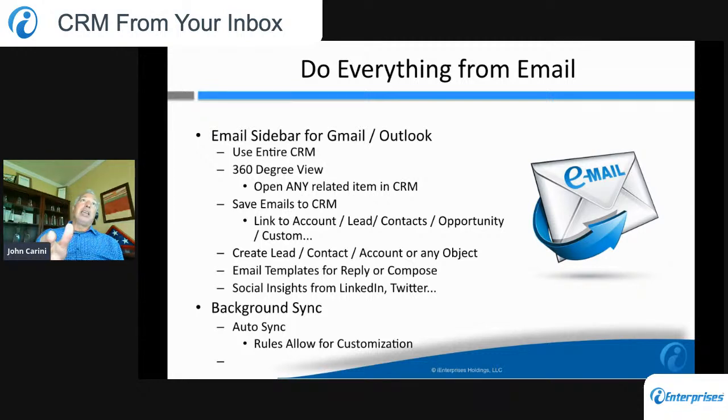Okay, so before we get into the live demo, I'll cover some of the main features. Basically, inside of Gmail and Outlook, we show Salesforce.com or Microsoft Dynamics or our own CRM. We also support Oracle and Sugar, soon NetSuite as well. So we support quite a number of applications. Basically, we bring it inside of Gmail and Outlook. We also have kind of a legacy product that handles Lotus Notes, and that's how long we've been doing this.